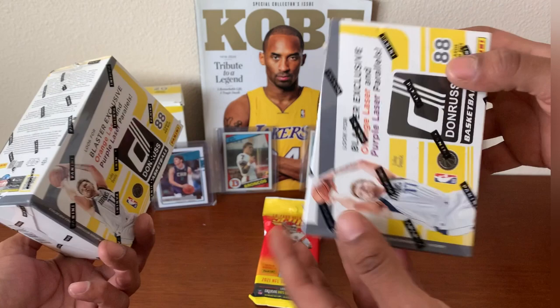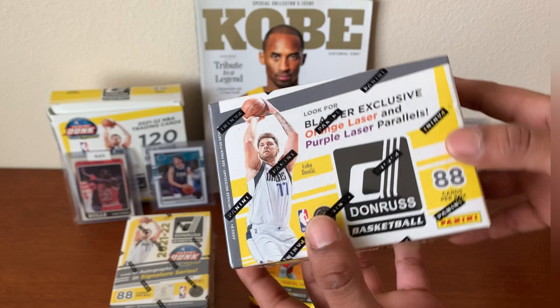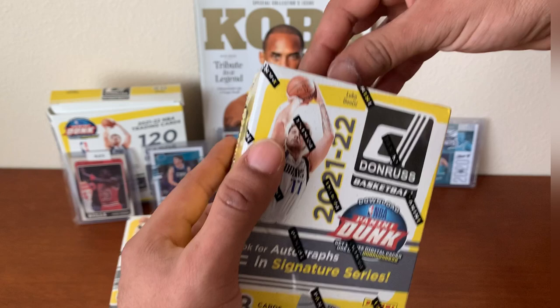It says you're looking for the Blaster Exclusives, Orange Laser and Purple Laser Parallels. Don't really know what that means. I have looked up a few of the cards, and we do have the names of some of the top cards that we want to get. I believe Jonathan Kuminga is one of the top cards. There's a couple of them actually with him. But yeah, I'm gonna just get right into it.